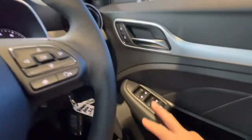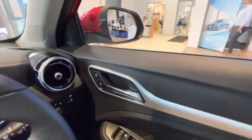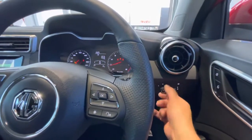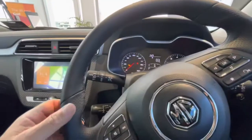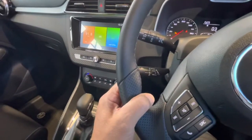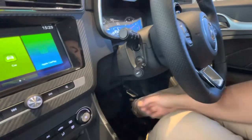On the right hand side we've got our window up and down. We've also got our locking controls for the doors, and we've also got your mirrors, and you can move those around left or right. Again, wipers, lights on the left, cruise control settings on the left too, and then of course we'll make any adjustments to the steering wheel. It doesn't go in and out, it goes up and down.